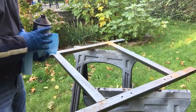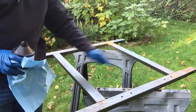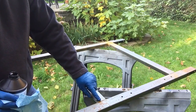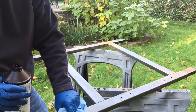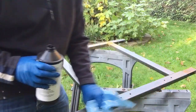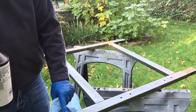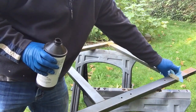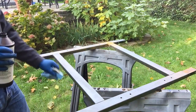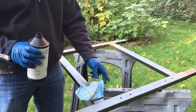Okay, so I was right. All the water is basically coming from these two cross tubes. This seam here is open and water got in there, and it basically just started rusting the tube on the inside. The reason why this one's not rusted is because I sprayed some anti-rust wax grease in there, and that prevented it from getting rust. And I also sprayed some paint in there.